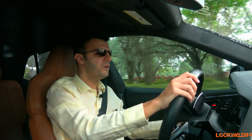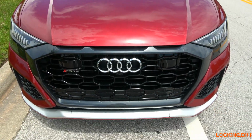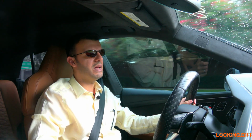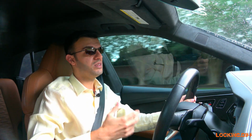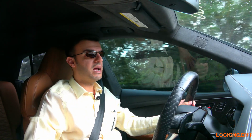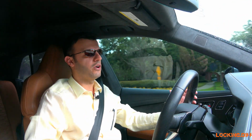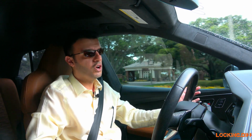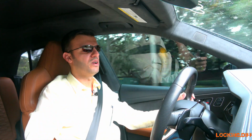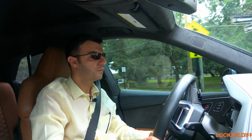Now, as far as sound, this isn't the loudest car. You don't really hear much inside, and by sound I mean exhaust. It's just not that loud. On the outside, there's a soft limiter. You can't rev the car to hear it, but you start it up, you know it's a V8. Otherwise, just really not a whole lot going on as far as sound is concerned.